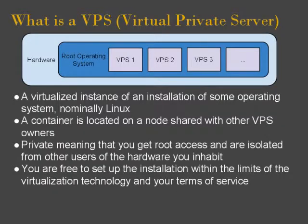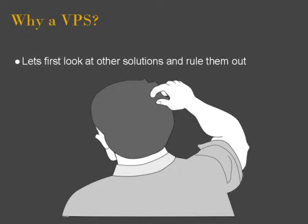A VPS is a virtualized instance of some operating system. Normally in the commercial market out there, it's Linux. And you get a container, which is basically just a virtual machine inside of some larger hardware. And the private, I guess, is one of the features: you're jailed off from other users and you really don't know who else is on the node that you're using. And you're free generally to set up whatever you want on the server within the limits of your terms of service. And so why would you use a VPS, say, for hosting a website versus other solutions?